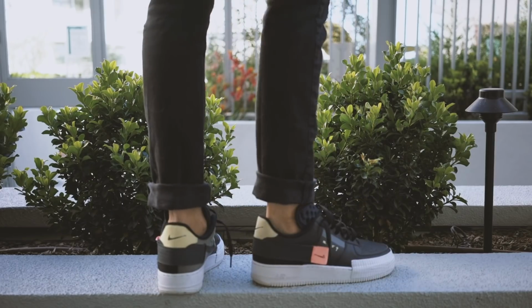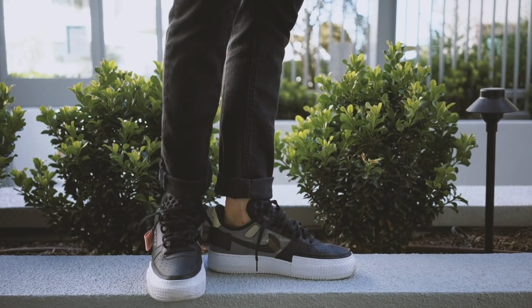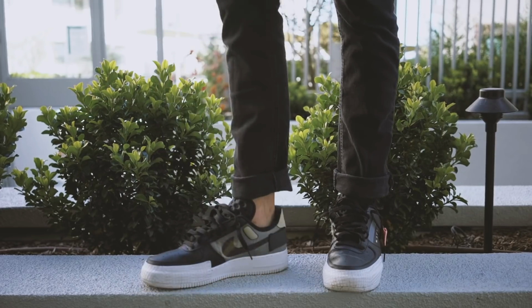I did actually buy these more limited deconstructed take on the Air Force Ones, which I'm kind of iffy on. I mean, they're cool, but they're not really my thing. Sometimes, you know, you just have to buy something, try it out, and then figure out if it's for you or not. This was one of those times. I bought it, they're kind of cool, but they're not really my thing.